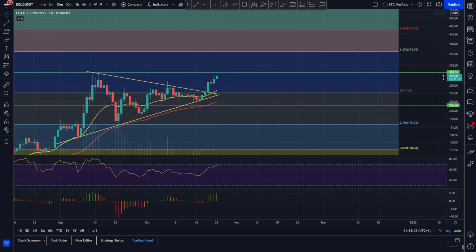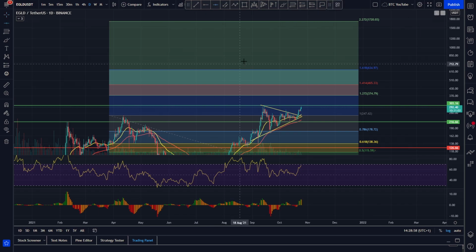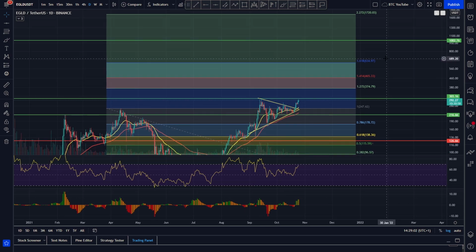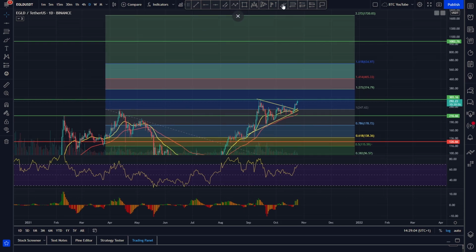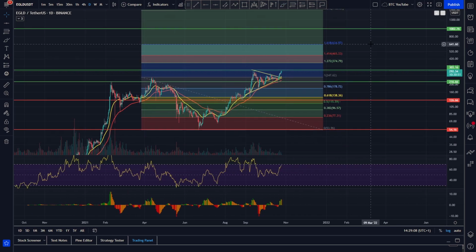And as we always say, we do really think Elrond above $1,000 is probably going to be quite likely in our opinion. Coming up to somewhere like this, if we just draw $1,000 in here, somewhere around here, you can see that's halfway up the 227 extension. Very, very possible, and considering how good this project is and how much bullish fundamental news they've got coming, we could be looking at a very nice price target for Elrond by the end of the year.